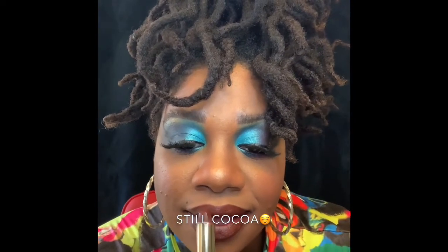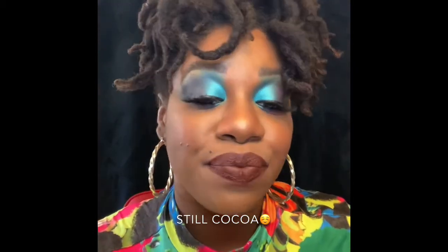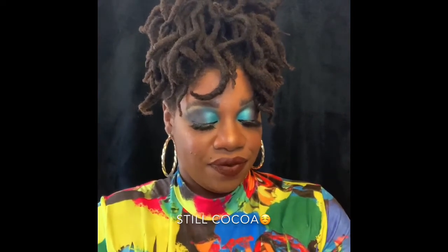I feel like I need to fix it. It's like lopsided or something. Anyway, Coco is definitely, yeah, this is weird. I don't know what I was doing, but I did it wrong. Anyway, we like Coco. Coco is, of course, going to be one of your wintertime colors if you are one who follows the seasons and things like that. I like Coco a lot.